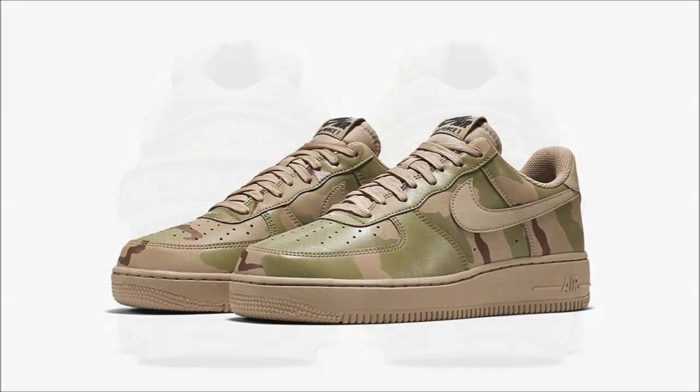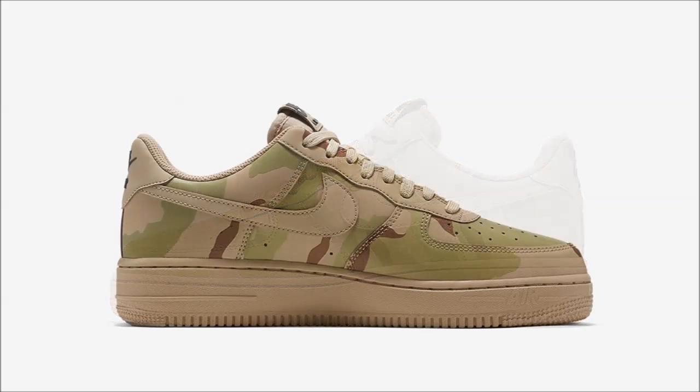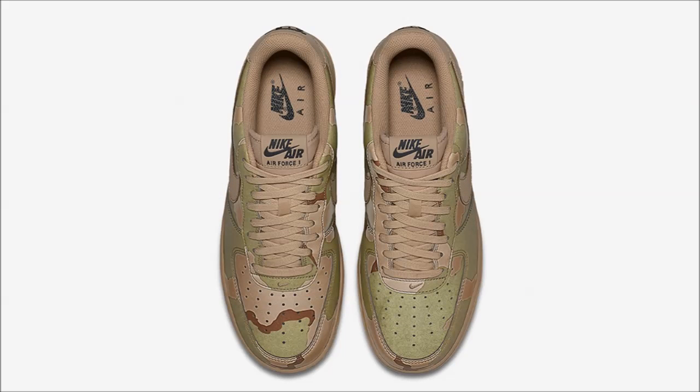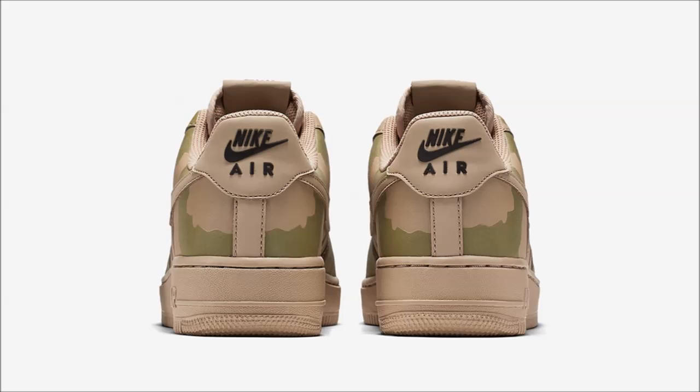And last up from Nike are the Nike Air Force 1 Reflective Desert Camo. This pair features a desert camo colorway with a fully reflective 3M upper, and it sits on a matching sole. The 3M on the shoes is incredible. It really pops when the light hits it, and although I'm not sure if I'll be getting this specific pair, I'm sure they will sell well. November 19th is the release date, and retail is set at $100.